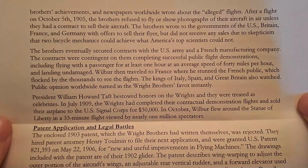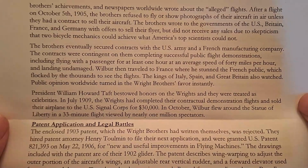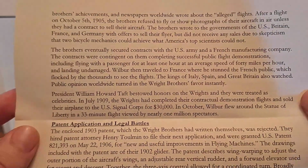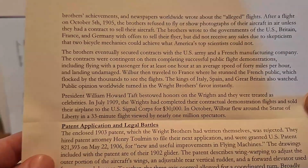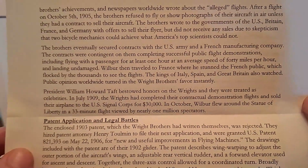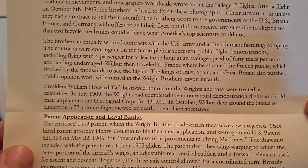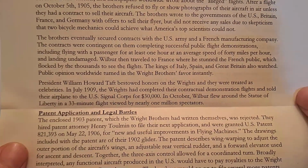The contracts were contingent on them completing successful public flight demonstrations, including flying with a passenger for at least 1 hour at an average speed of 40 miles per hour and landing undamaged. Well, in 1905, that's a series of very, very tall orders. Wilbur then traveled to France, where he stunned the French public, which flocked by the thousands to see the flights. The kings of Italy, Spain, and Great Britain also watched. Public opinion worldwide turned in the Wright brothers' favor instantly.